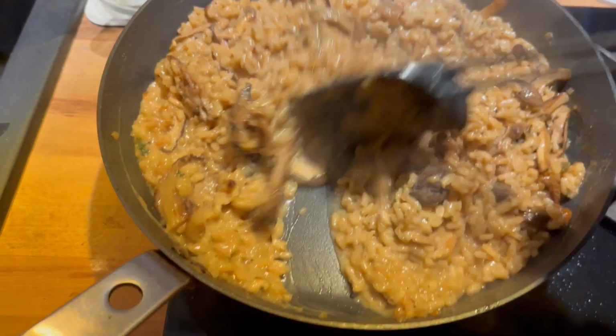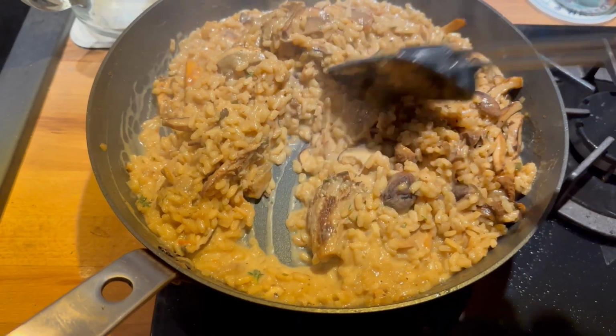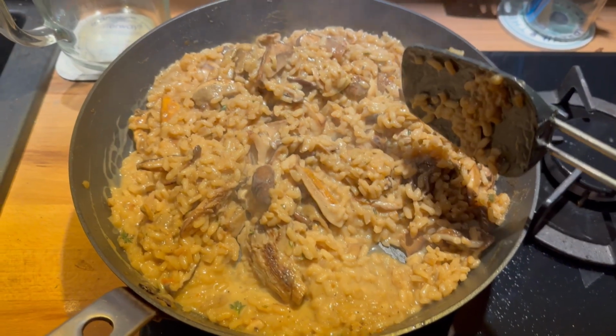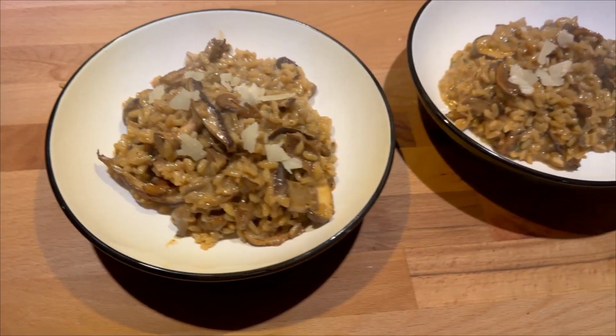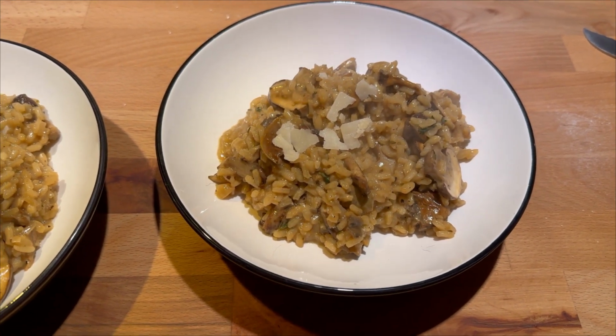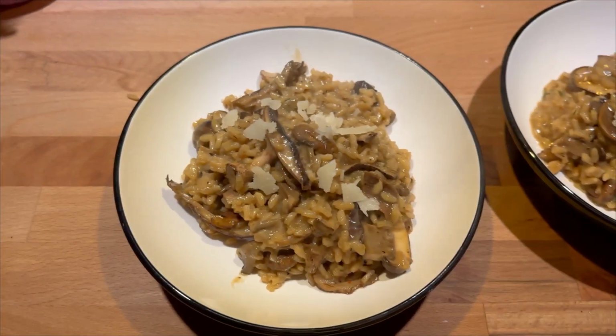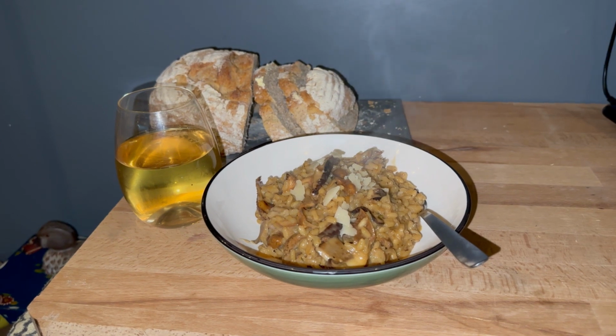Nice and creamy. Just going to dish it up and serve, and we're just having some bread with it. Delicious. So there we have it, my version of a mushroom risotto. Got wild mushrooms in there, some chestnut mushrooms, and that lovely stock. Very, very nice.